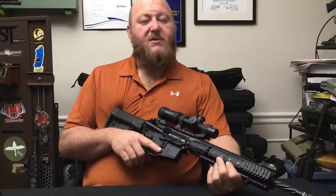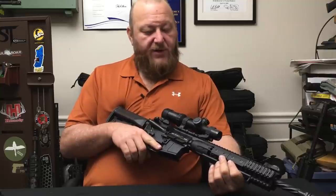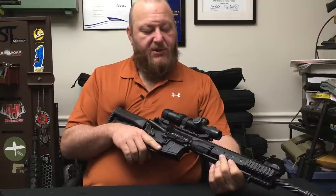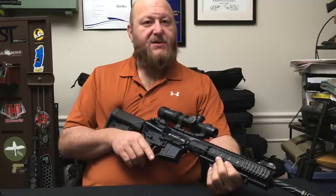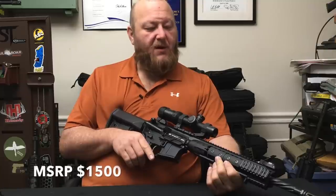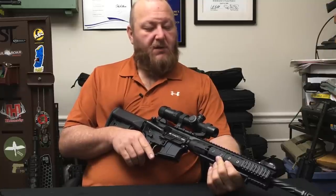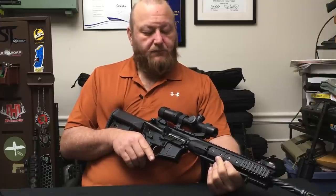The rifle performed flawlessly, just like you would have expected from LWRCI. The fit, finish and quality are exactly what you would expect to see from LWRCI. The rifle is by no means inexpensive. I'm not quite sure what the MSRP is on them. The rifle, again, performed flawlessly. Accuracy was excellent. It shot much better than I could.